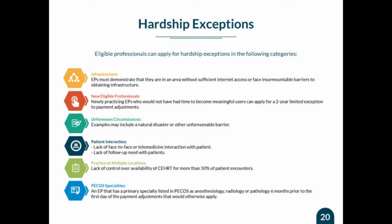And there are certain specialties, if they're listed as your primary specialty in the PECOS system 6 months prior to the first day of the payment adjustment, you would be able to get an exception. And those specialties are anesthesiology, radiology, and pathology. So those three providers, they don't need to do meaningful use. So these are the six categories in which a hardship exception falls into.